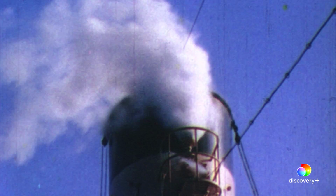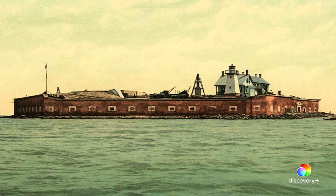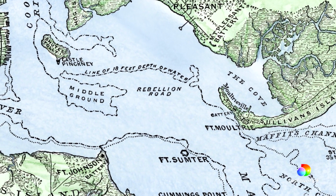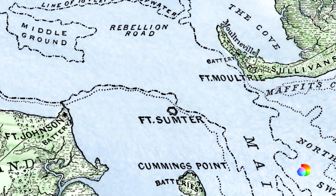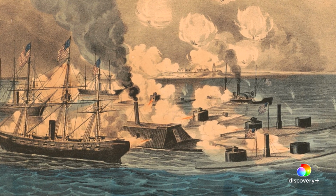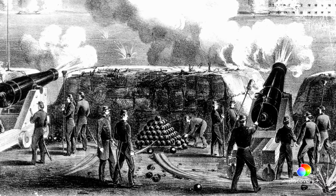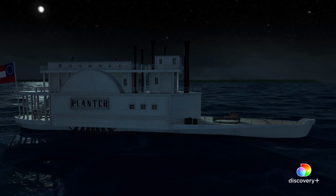The most dangerous part of the journey was sailing past Fort Sumter, a little over a mile from Charleston. The heavily armed fort was built on a man-made island at the entrance to Charleston Harbor to protect the city from an invasion by sea. If the Confederates on patrol suspected that the planter was being used by an enslaved person to escape, they would fire on the ship immediately. He was able to maneuver because he knew the way, because he had practiced it so long.